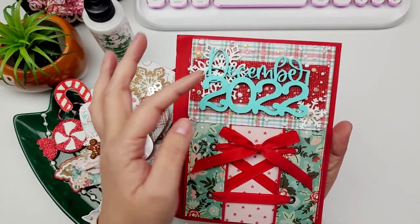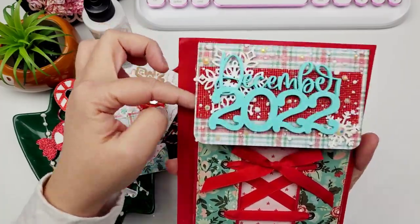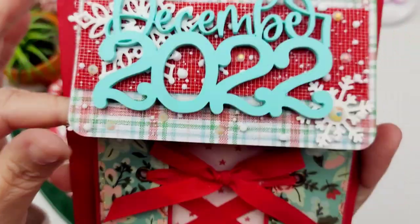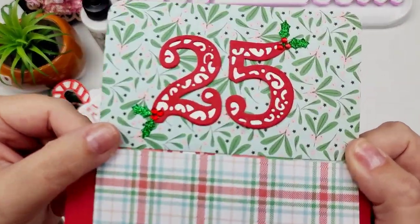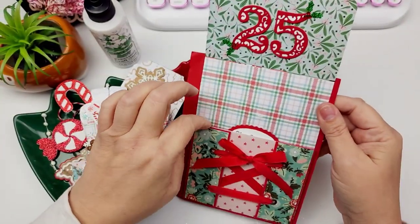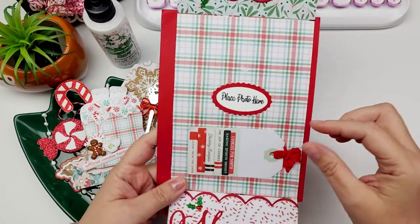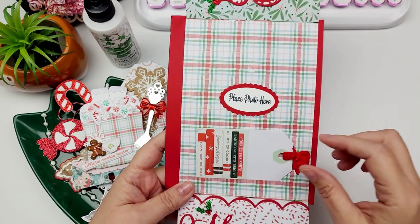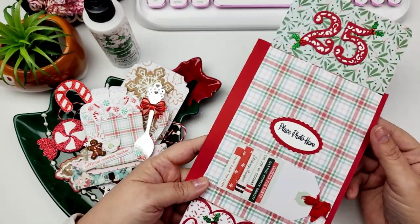And so then she's got some flocked tulle, different layers, little sparkly bits that just look like snowflakes falling. At the top, it says 25. Look at that detail right there on the 2 and the 5. I love those little stickers. And then this opens up right here. And it says place photo here. And then this is like a little tuck spot, this little tag with her seam binding. It says Merry Christmas down here.